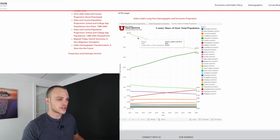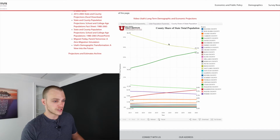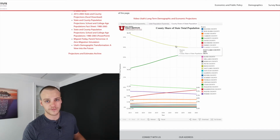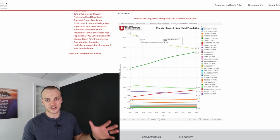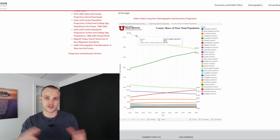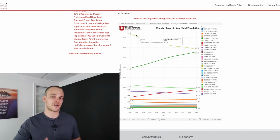So in 2020, right now, they're estimating that the county share of Salt Lake County is roughly 35.5% of the state's population. They're going to expect that this will decrease all the way down here to 30.5% by the year 2050. This second line here is Utah County. So Salt Lake County is actually going to decrease as the percentage of the entire state's population. I think that's kind of expected because most of Salt Lake County is developed, and there's not quite as much land in Salt Lake County as there is in other counties for them to actually continue developing. At this point, we're going to have to start going vertical instead of horizontal here in Salt Lake.